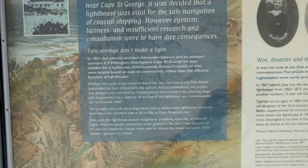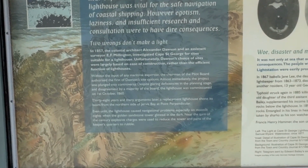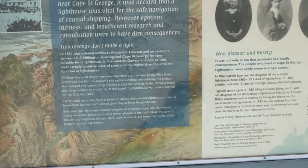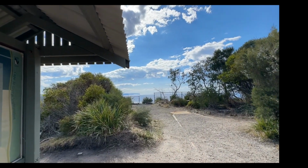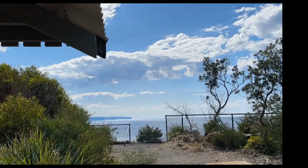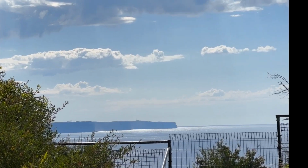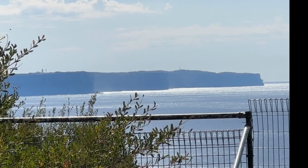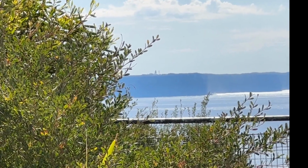38 years and many arguments later, a replacement lighthouse shone its beam from the northern side of Jervis Bay at Point Perpendicular, which is way over there on that point. I don't know how far we can zoom in. Oh, there it is. To the left. So they built a new one over there.